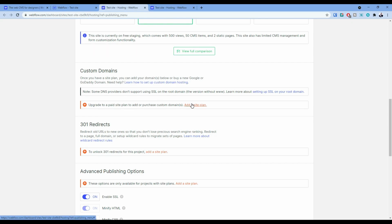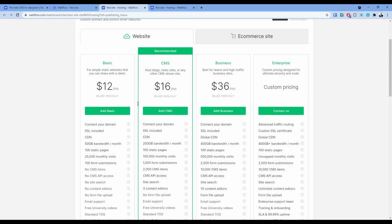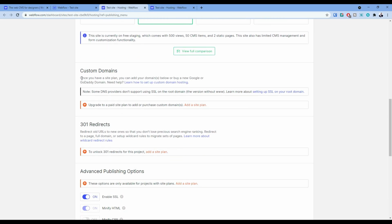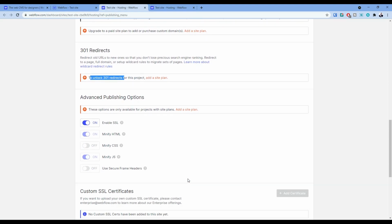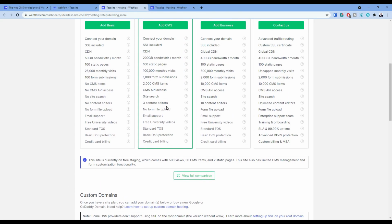I hope that's just because it's free. I hope that a custom domain is included on there. It doesn't look like it is. That's crazy. $144 a month for something that literally costs you $10 for a custom domain. That's crazy. Wait, 301 redirects. You have to have a site plan also. What? Oh my God. This is where it starts to get ugly, folks.